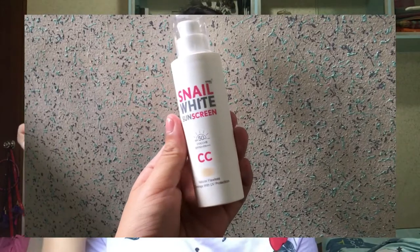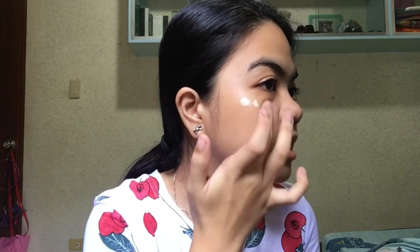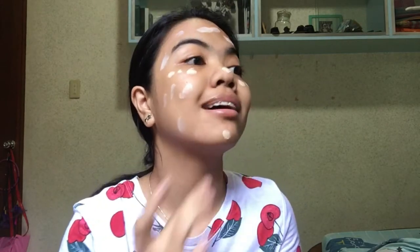So, I'll be using this Snail White CC Cream. This is a Rehermar Made Me Buy It product. Like, guys, this CC cream is so good. Kasi, may sunscreen na siya. And it gives you, like, a light coverage.